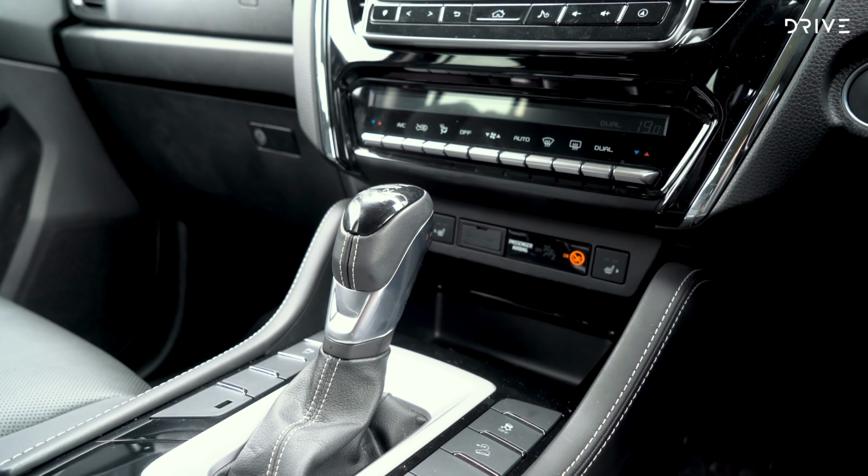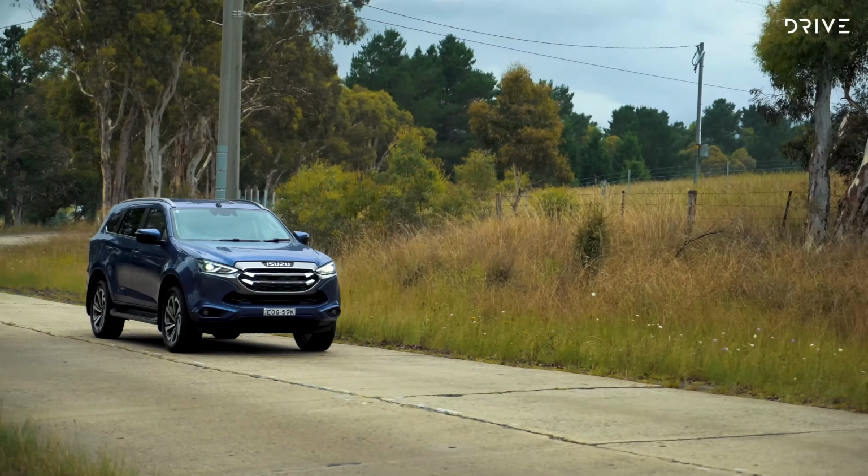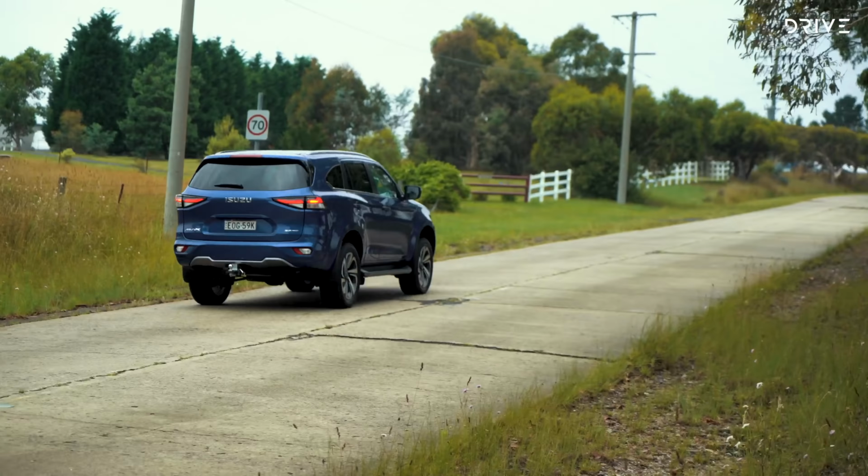Its car-like cabin really makes you feel at home, with all the technology buyers expect today. The MU-X was eager and willing off-road, tackling our challenging tests with poise and purpose. But the MU-X lacks some of the finesse of its rivals out on the highway and the suburban streets of our cities, with a ride that was not as composed as the best in the segment.